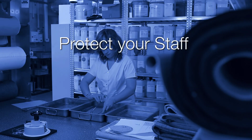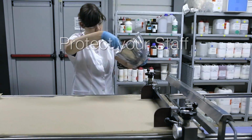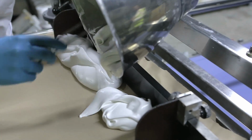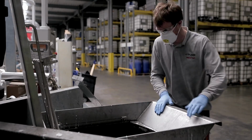As with the handling of any chemicals, VECAP standards regarding personal protection equipment require that employees involved in the process of handling flame retardant chemicals be issued with and use protective clothing, gloves, masks and glasses.